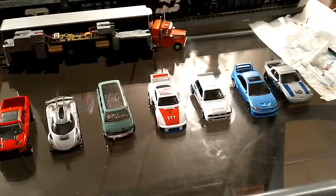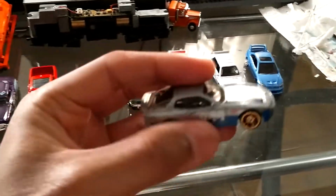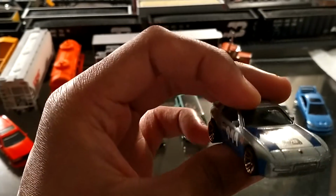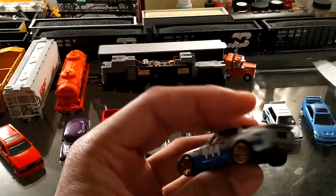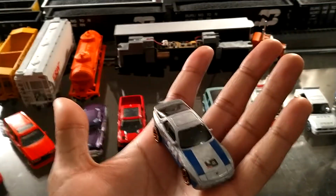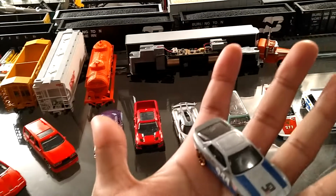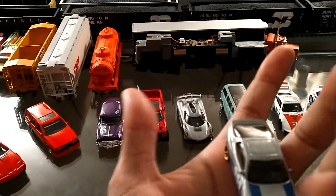Okay, guys, that's the lineup. The 944 Turbo is actually one of my favorite cars. I like the different variants of the 944. I like this casting of it though. They really did a nice job with it, especially with the rims, but it's a very nice casting. Yeah, I like it.